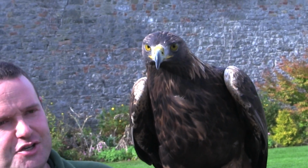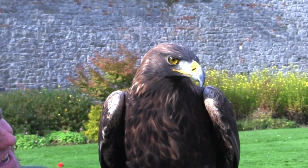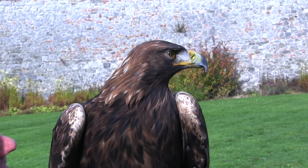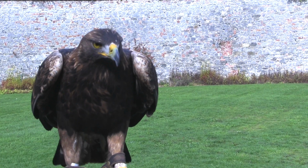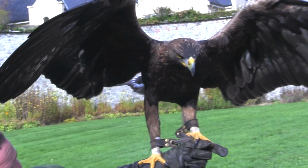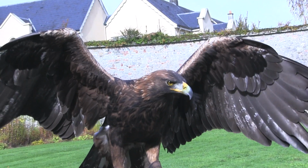So these really are just a ferocious species. But he's got a great temperament, so he's a very relaxed bird. But in the wild, not so much. Now these are an indigenous species. They have been re-released in Ireland over the last couple of years, but there's very, very little out there. We have something like 7 pairs in the wild, so there's not all that much of them out there, but they are there.